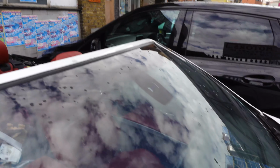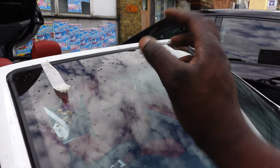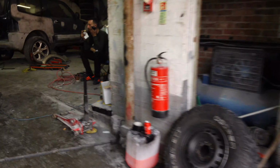Another thing that happened early this morning, we went ahead and we got a new windscreen fitted. The guys from, I can't remember the name of it, we used a different company today. They came out and they got a new windscreen fitted, so I'm happy with that. And then we've got a whole bunch of parts, as I've said.